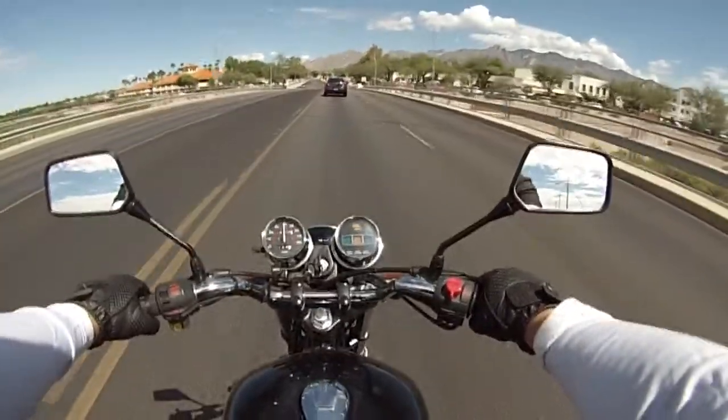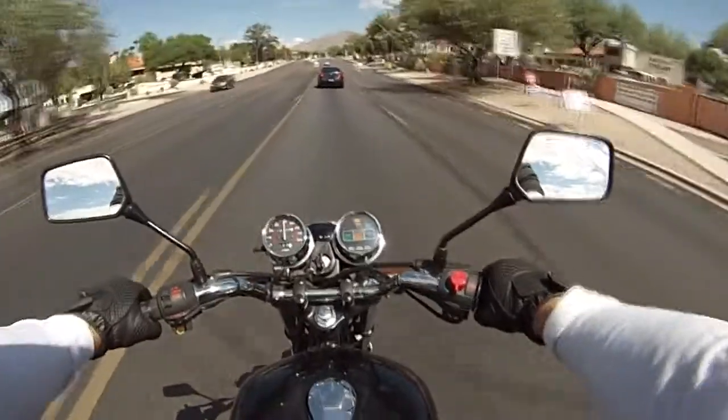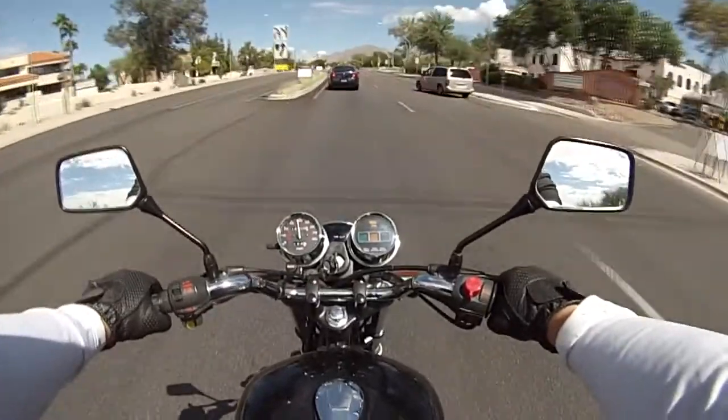You folks have seen my commute. It's not like I'm tackling anything big. So concerns about how little the bike is as far as getting up on the interstate and things like that are really a non-issue.